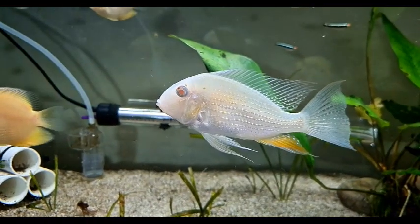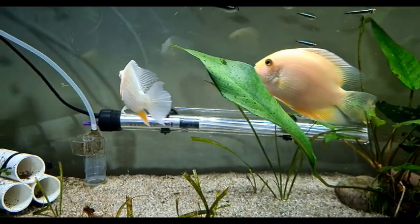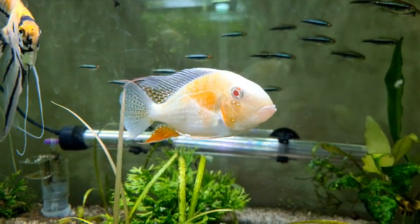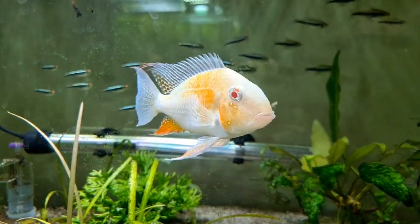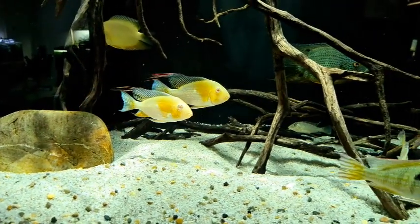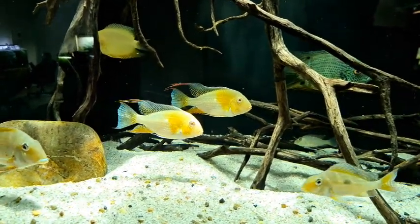And regular viewers might remember Marty from a previous video, one of our Albino Heckelii who'd copped a bit of a hiding. And now here's Marty now, he's fully recovered, looking just absolutely stunning. But I don't think Marty's ready to go back in the big tank yet because of these guys. They gave him an absolute pizzling last time. So Marty will probably stay in his own tank for a little bit longer yet.